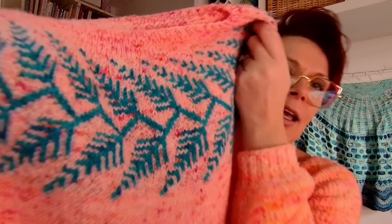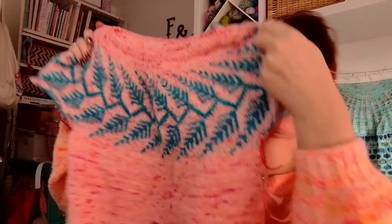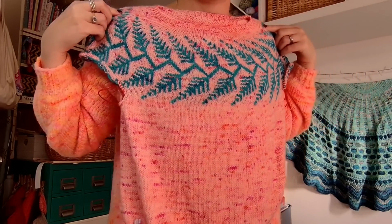And there's a bit of, I think just because it is a darker yarn under a lighter yarn, you can sort of see it, but you have to get really close to be able to see it. I mean, from a distance there you can just see the pattern, can't you? I'm so proud of myself.